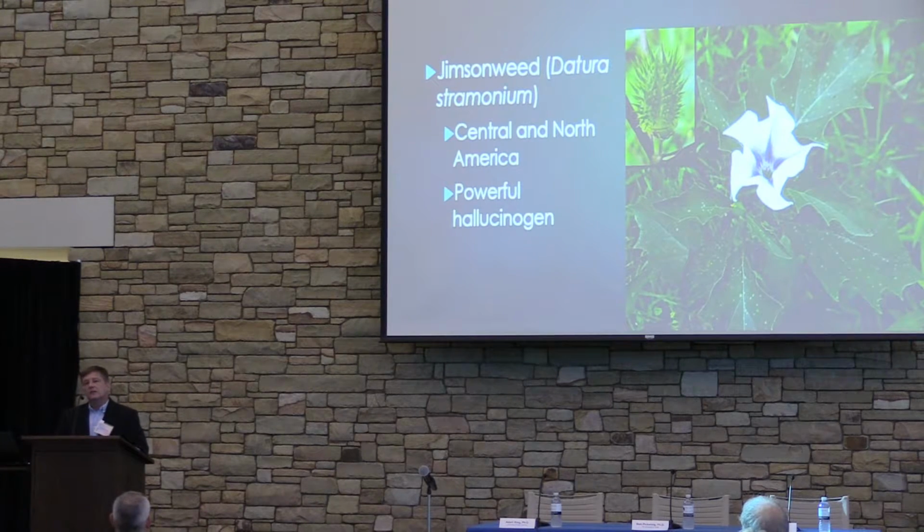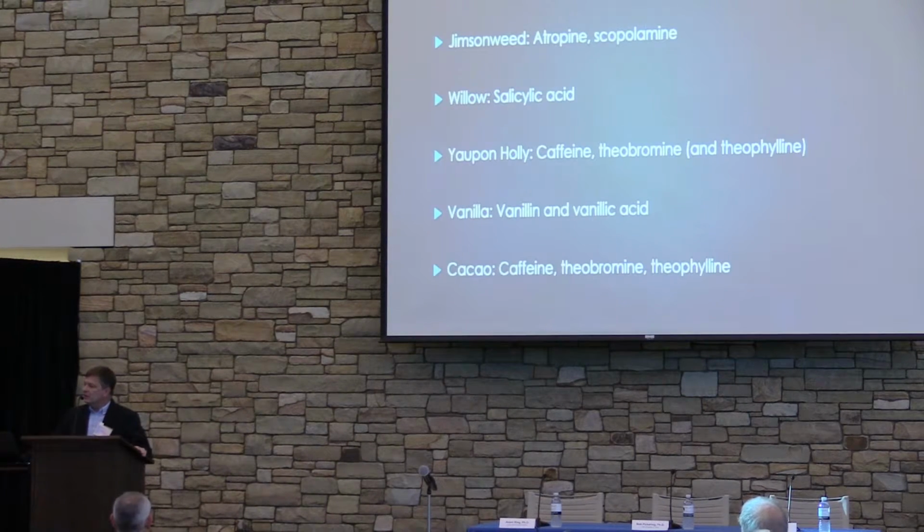The last one we looked for was Datura. Datura is a genus of plants that produce hallucinogenic properties. They have tropane alkaloids in them. Jimsonweed, loco weed, moonflower, all sorts of different names. We know that today and in the recent past, Native Americans use these for different kinds of activities, and we know archaeologically that there's some evidence that they were used. We wanted to see if we could find Datura. So a whole bunch of different things that we were looking for.